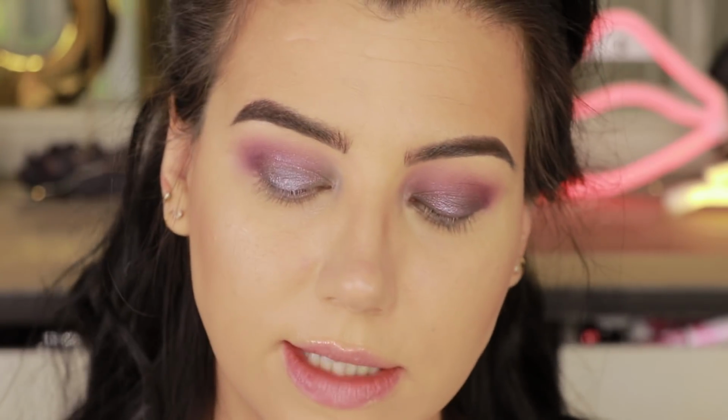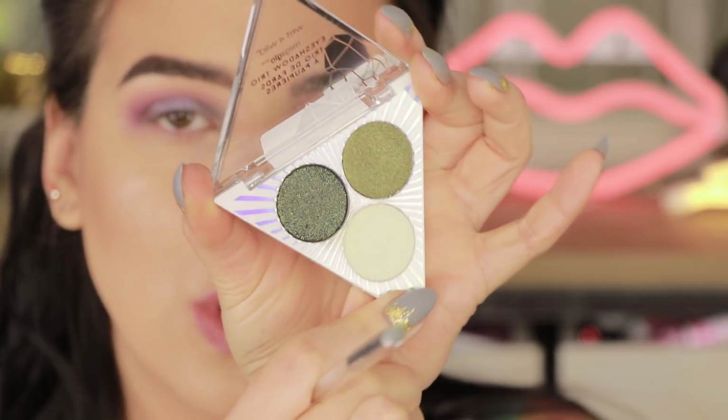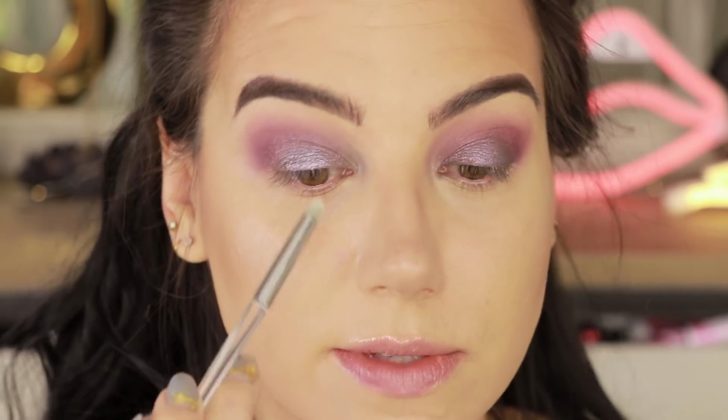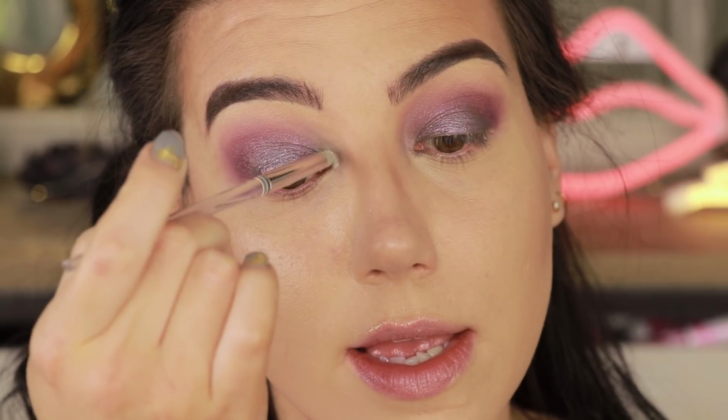And now that we have that nice little amethyst soft look going on in the lids, I want to add something from a different one of the trios. Going to dip our toe into several. So on a clean pencil brush, I'm going to go into the lightest little duochrome green shade from the Jade Trio. And I'm going to use that to highlight my inner corner because I feel like it's going to layer really cool over that purple.